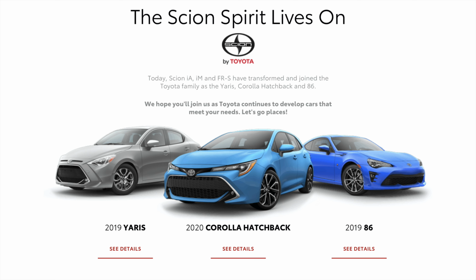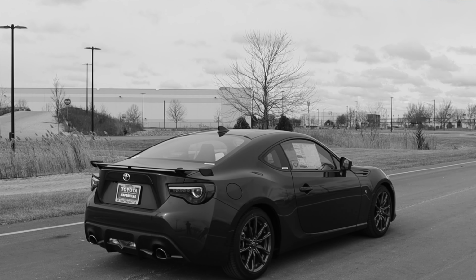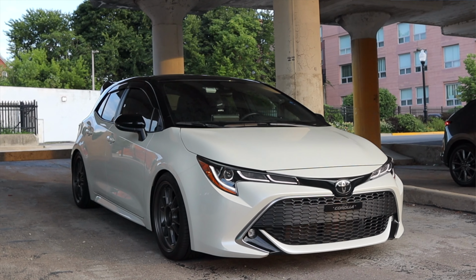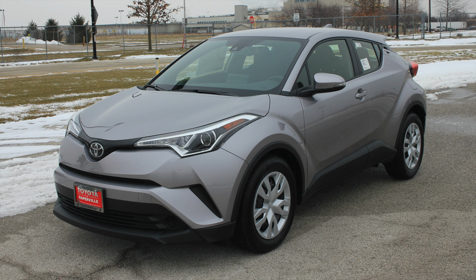And to this day, if you go to Scion.com, it redirects you to Toyota, tells you that the Scion name is still living on to this day, or the Scion spirit, I believe they word it as. And they show 3 vehicles, of which only one is still in production. The Yaris is no longer available here in the States, and the 8.6 has been given a new generation, and the new generation was never a part of Scion. The only one that still remains is the Corolla hatch, and technically, I learned this recently, that the Toyota CHR was originally supposed to be badged as a Scion, which now makes me understand the CHR way more.